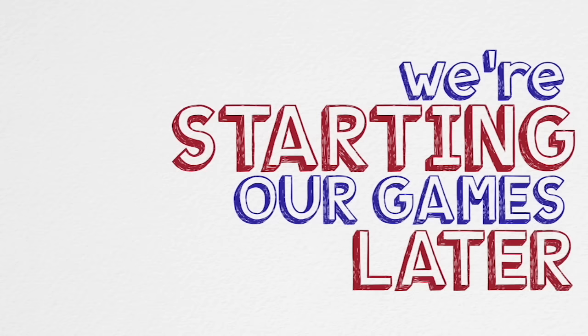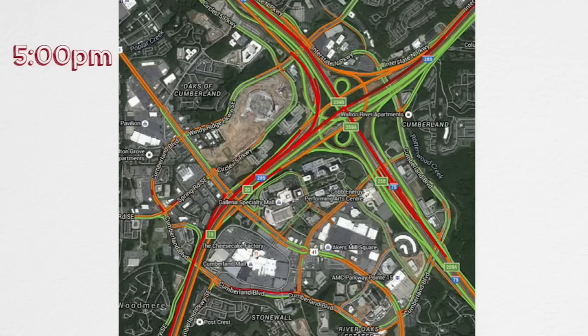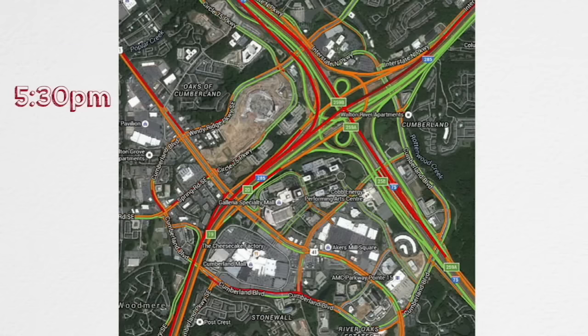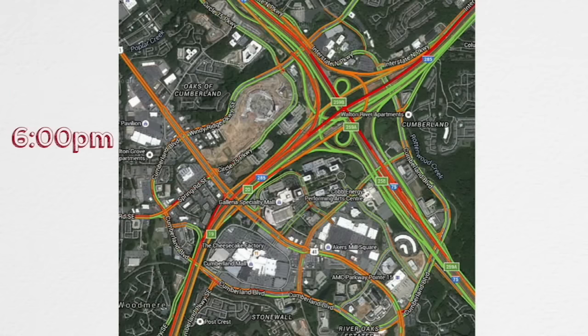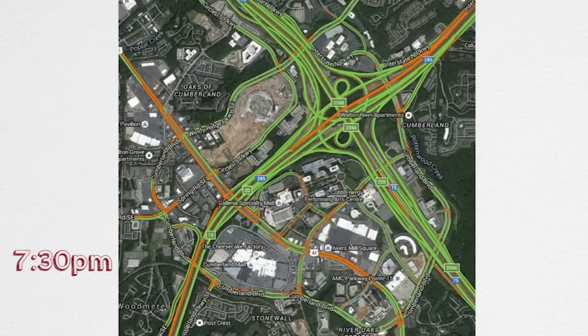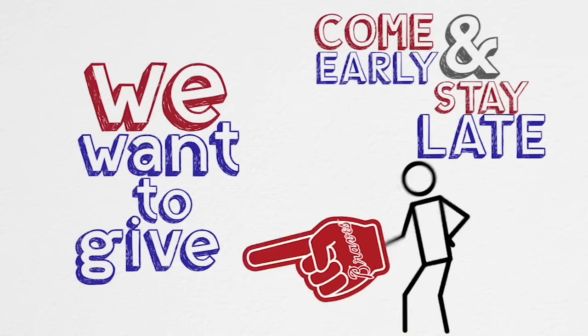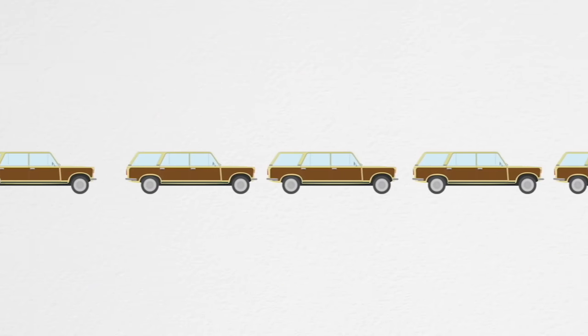Next, we're starting our games later, half hour later. That means 7:30. Look at this map. See all that red? That's traffic. Now look at it. Red's gone. 30 minutes makes a serious difference. We want to give fans a reason to come early and stay late, spreading out the amount of cars on the road at one time.